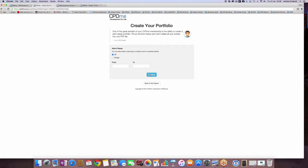This next option allows you to select everything you've ever done. So everything you've ever uploaded to CPDme, or it allows you to select just a date range. So for purpose of this demonstration, I'm going to just select a date range. So I'm going to select from the 6th of January through to the 21st of January. So if this was an audit or an interview, you might only want to collect the last 2 years of CPD, as opposed to everything you've uploaded over a 4, 5, 6 year period of time.